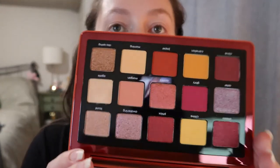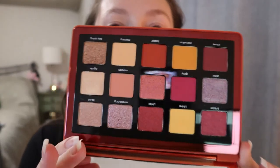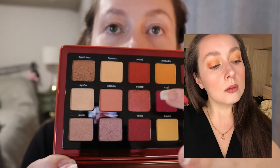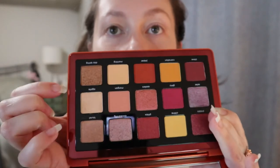I wore this on my birthday and I loved it. I think I can put a picture on the screen because I took some photos, but I only went in with all these yellow and orangey shades, this one here, and it kind of made a gradient, and I really loved it. I love yellow and orange eyeshadow, and they all just blended together super nicely. And I mean, it should be good because it's Natasha Denona and it's very pricey.